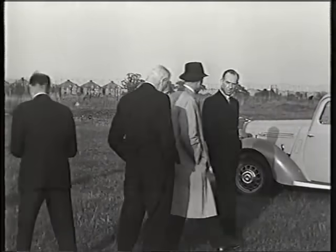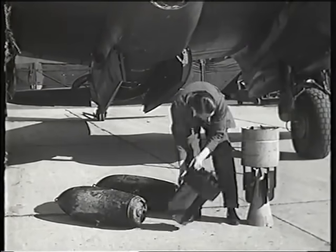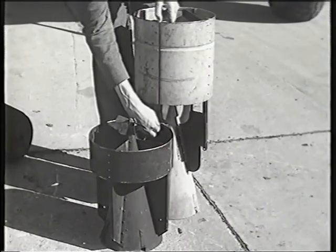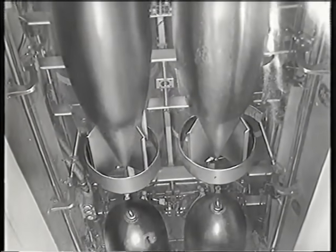From the first, there were discussions about increasing the load. By cropping the vanes of the standard 500-pound bomb, 4 of this size, instead of the 4 250-pounders, could be housed in the same bomb bay, and so the designed load was doubled before ever the aircraft went into service.